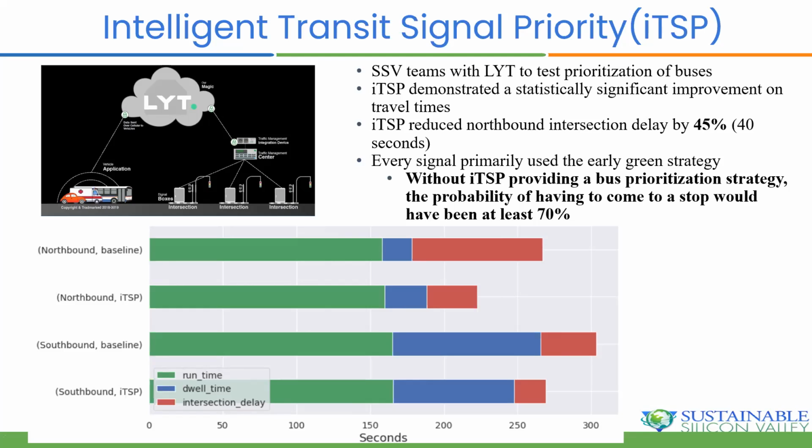And so that was very successful. You can see a little picture over here shows Lyft controlling the sensors in the buses and emergency vehicles being prioritized. It demonstrated a significant improvement in travel times. We did not make air quality measurements during this time, but we'd expect air quality would improve at the same time. And it reduced northbound intersection delays by 45%. And so these charts bear that out. The northbound baseline and northbound with our controllers showed significantly less runtime, dwell time, and intersection delay when the engines are just running at idle.